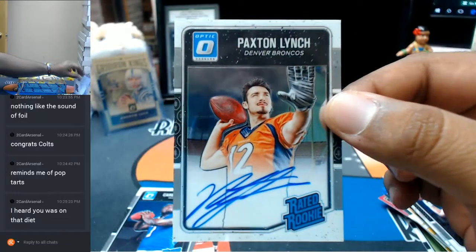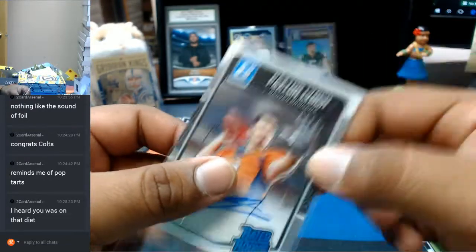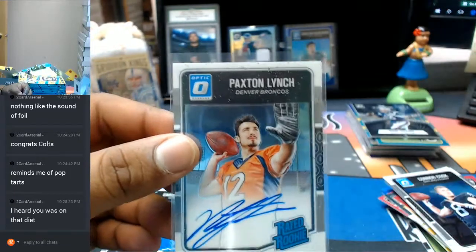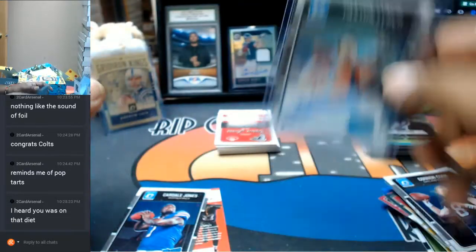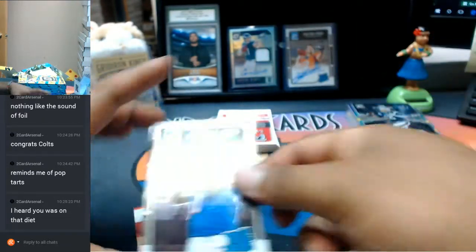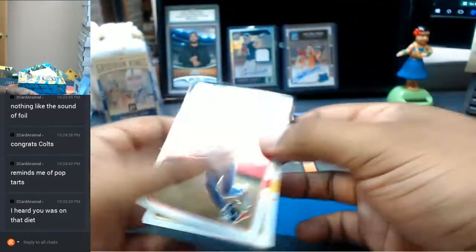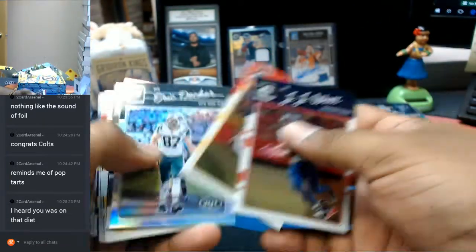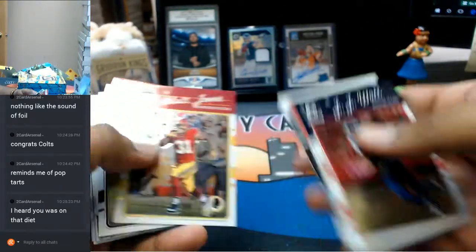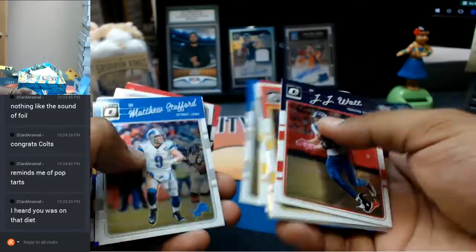Paxton Lynch of the Broncos. Yeah, two card arsenal. Gotta get it right, man. I'm tired of spitting game to the ladies, you know what I'm saying? Now, when your boy gets fit, they're going to be trying to talk to me, and I'm going to be like, nah, no. Back then, they didn't want me. Now I'm hot. They're all on me.